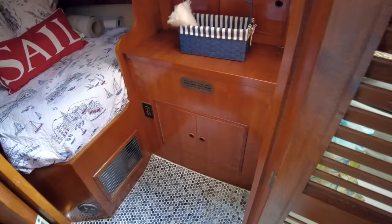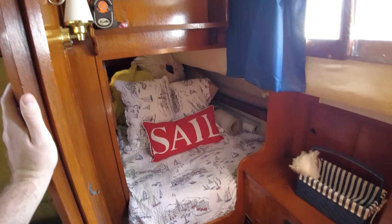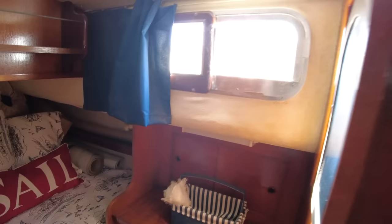So this is gonna be, you know, quarter berth slash aft cabin. We've got kind of a narrow double berth back here. I'd probably use this as the main cabin. It's a little easier to get in and out of than the V-berth for sure.